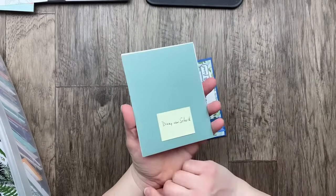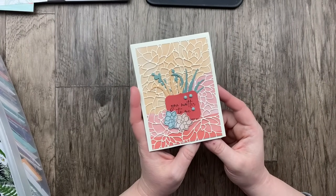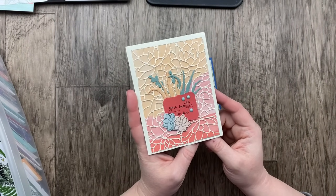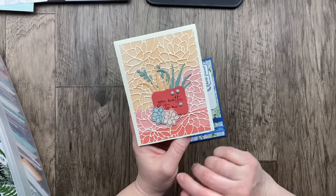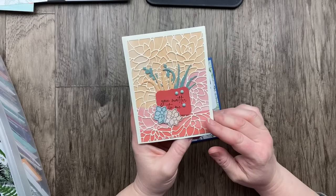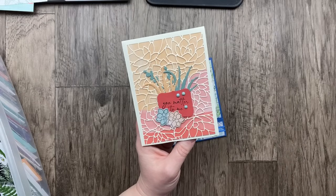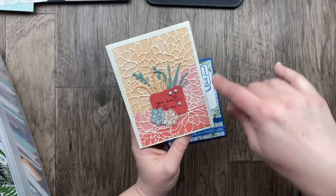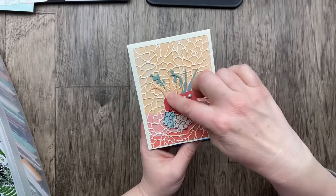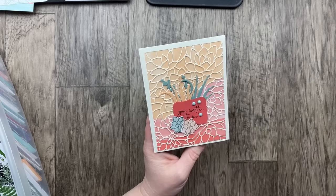Our next card is from Dixie Van Sickle. Oh, this is that beautiful succulent stamp set and the coordinating die. The background is one die that cuts out all that detail. And then we've got a piece of designer paper underneath, which is from that desert set that we had in the mini catalog last year. Just beautiful. I love the different colors, the soft, oh my gosh, what was the name of that color?